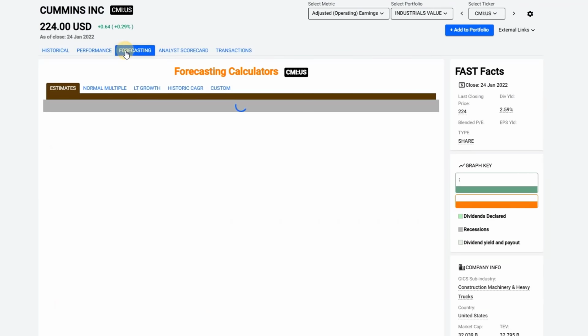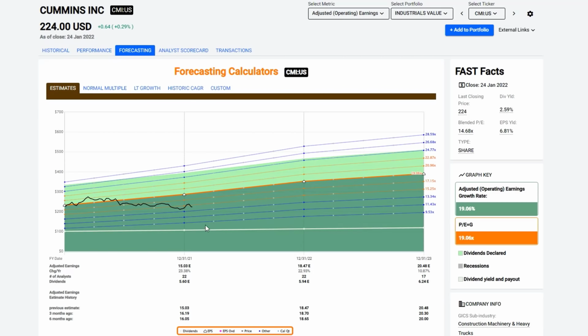So this would be one that I would be looking to buy a little cheaper. Now, according to forecasts going forward, we do have a modest margin of safety in the stock looking forward.